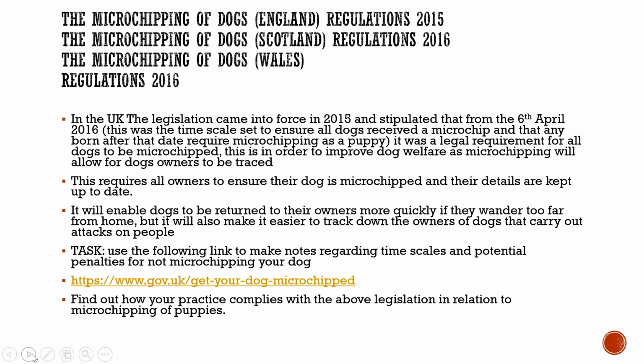And the reason for that timescale was to ensure that there was plentiful time for all dogs alive prior to that point who didn't have a microchip to have a microchip, and that then any puppies produced after the 6th of April 2016 required a microchip as a puppy. It is a legal requirement for this to be done, and it's been brought about in order to improve dog welfare, as hopefully the purpose of microchipping will allow for dog owners to be traced.